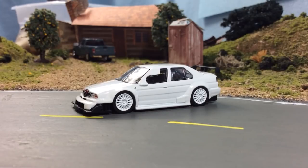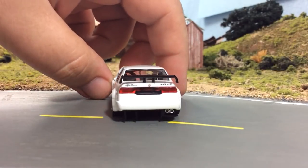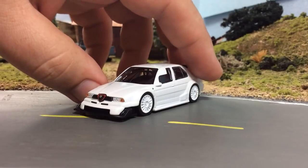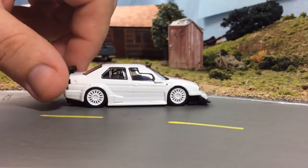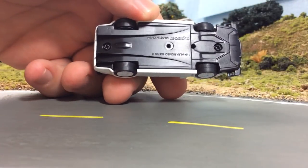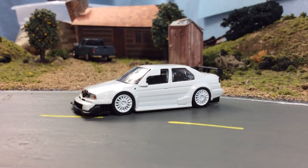You get a really nice looking car that looks fantastic, but it doesn't roll. But these are all static displays anyways, so look at all that detail. Just incredible. This is an Alfa Romeo 155 V6 Ti. Not sure if anybody else did this car in this scale. The wheels don't even roll a little bit. I mean, they're completely log jammed. But it's a fantastic looking car. I absolutely love it.